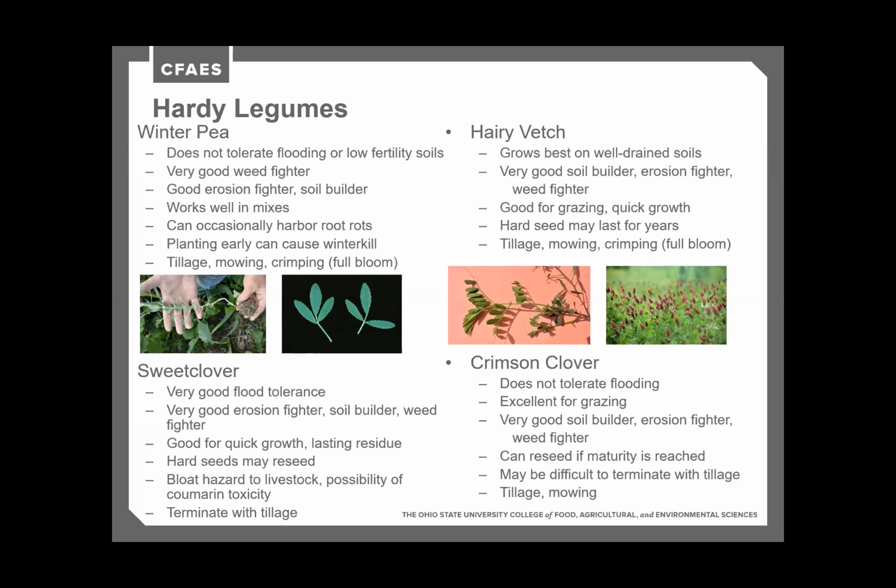Next, we have sweet clover. Unlike winter pea, sweet clover has a high tolerance for flooded conditions. Excellent root penetration is another benefit, which makes it a good erosion fighter and soil builder. It's ranked good for quick growth and lasting residue as well. One downside of choosing sweet clover are its hard seeds. They may reseed in years to follow, making it difficult to control. Tillage is the recommended method for termination, but you'll probably need to do multiple passes to fully terminate it. Sweet clover also poses a risk to livestock with the potential for bloat or coumarin toxicity.